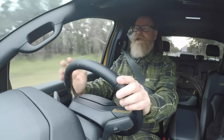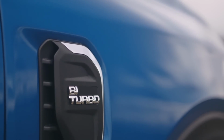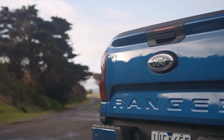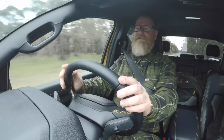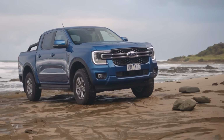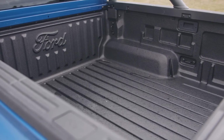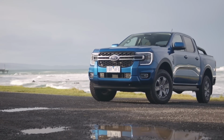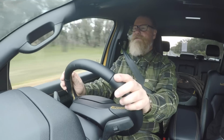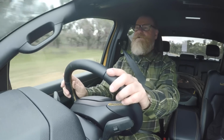The more relaxed nature of this V6 diesel engine over the old 4-cylinder is going to make it a beautiful vehicle for long distance touring. On open roads like this, it just lopes along quite comfortably, revs are low, keeps the fuel economy down. It's really going to be a perfect vehicle for getting out and seeing the country, whether you're on outback dirt roads, highways like this, towing a caravan, no matter what you're doing. This engine is so well suited.